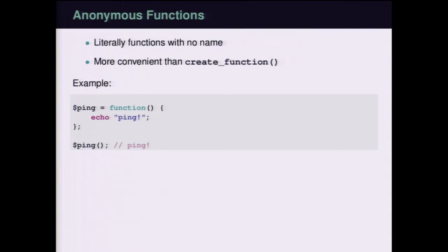So, first of all, recap: anonymous functions are literally functions without a name. You either declare them where you want them, something like array walk. If you need to write a function to use with array walk or preg replace, something like that, great, but you only want to use it once.